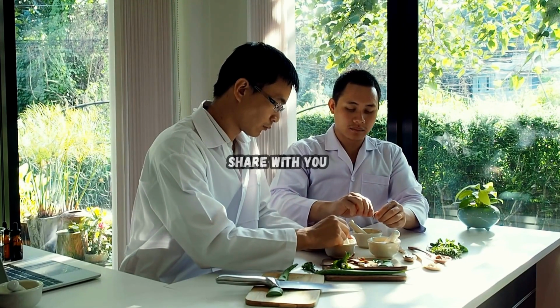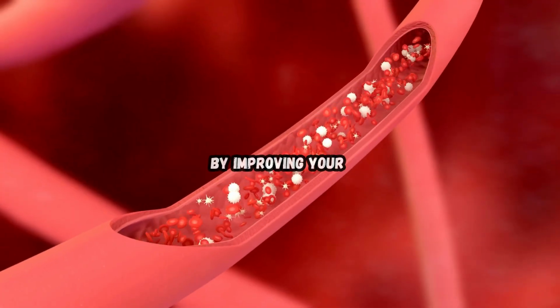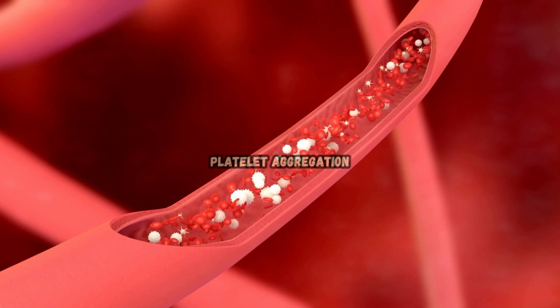I'm also going to share with you three natural remedies that can help you prevent pulmonary embolism by improving your blood circulation, reducing inflammation, and preventing platelet aggregation.